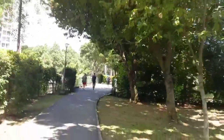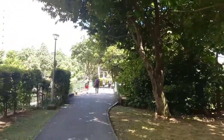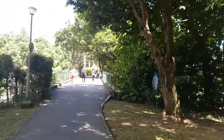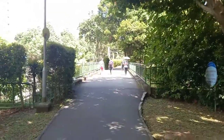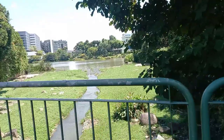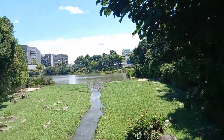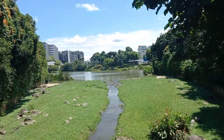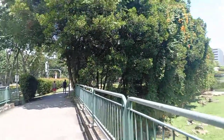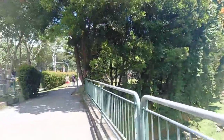So keep going. It's just walking distance from Yishun MRT, or you can take a bus too. What a beautiful stream. So this is the connection to the Yishun Pond Park. So let's keep walking until we reach there.